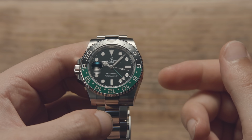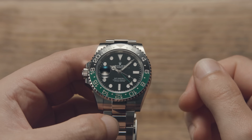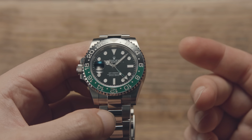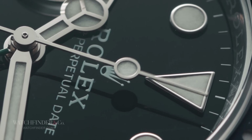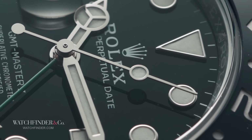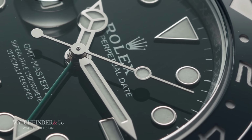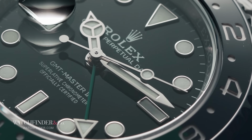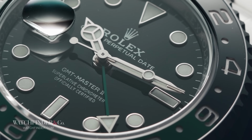It seems the GMT Master has long been a bit of a guinea pig for Rolex, a testbed for ideas that could make or break the company. Throw back to 1954 when the GMT Master first came into the world, a collaboration with Pan Am to furnish its international pilots, very publicly of course, with watches that were capable of tracking several time zones at once.